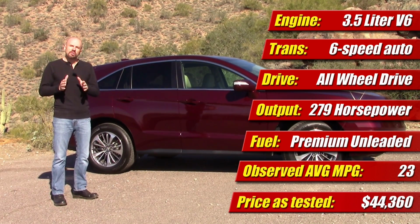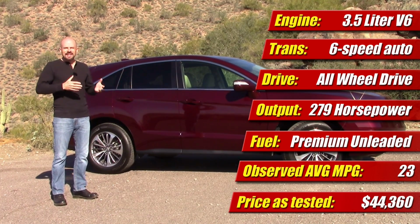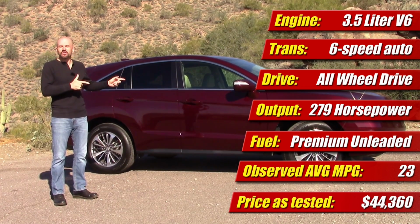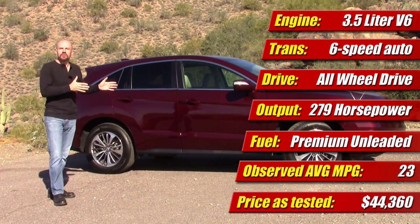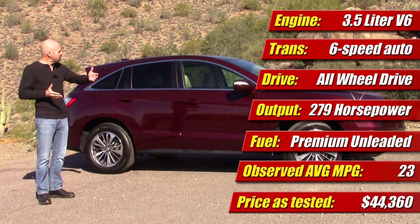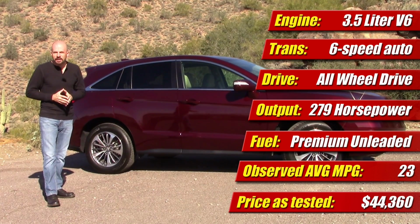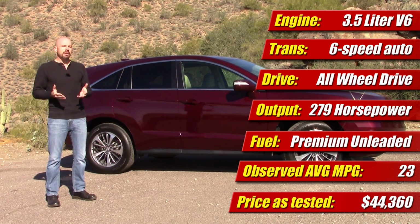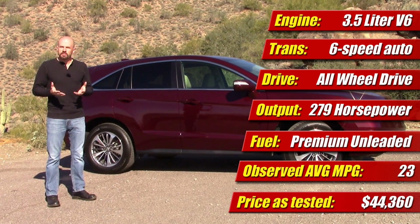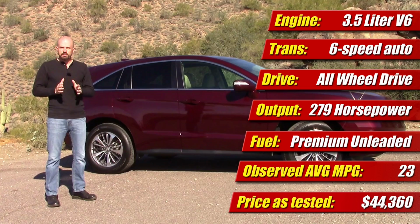And that's a distinction because I've test driven competing SUVs right around the same price that didn't feel like that. They felt kind of, well, not as good as this. It just really feels good from behind the wheel, and that means a lot to me, often more than feature content, because it is missing a few little things. And I'm talking about that panoramic roof, the 360-degree camera, maybe the back seats that adjust, but to me, quality is what you spend money for when you get into a luxury vehicle, and it's got that in spades.